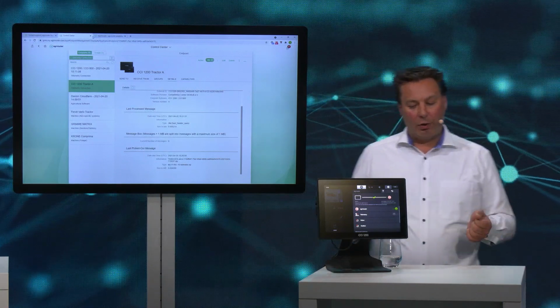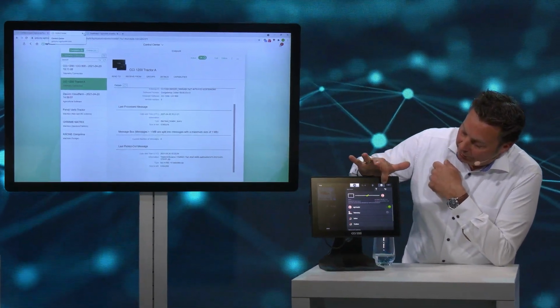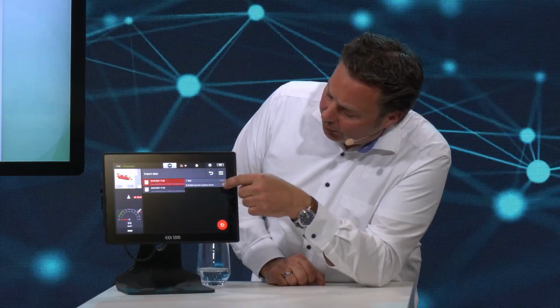And I can show you now on the terminal, we have here also an agrirouter connection. And when I close this menu, we see here an information that the agrirouter task is available. We can import it. We say, okay, I go to the burger button and say I want to import data. And now I choose the newest one. And this newest one I can import now to my terminal. So the agrirouter has done its job.